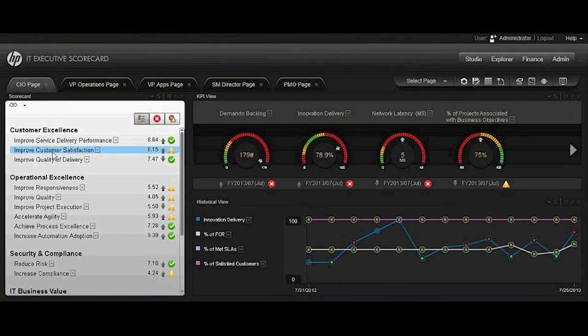Now these are all set up out of the box. We've probably done some slight adjustments to them, but for the most part these are the best practice goals and objectives which have KPIs that cascade down. But you can certainly create this however you want. There's no limitation whatsoever as far as how you want to design your scorecard.